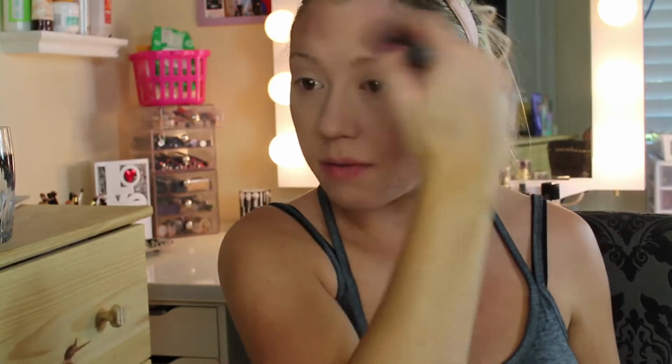Like you can tell the difference between each side. I think it's the gold shimmer that is in this. I have no idea, but it just gives me the exact bronze look that I love. So put a little bit of that on the chin.